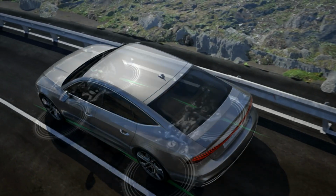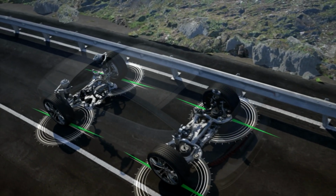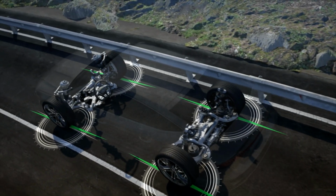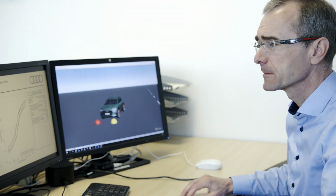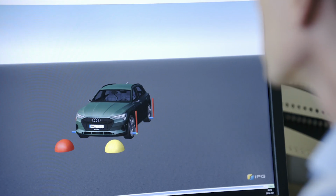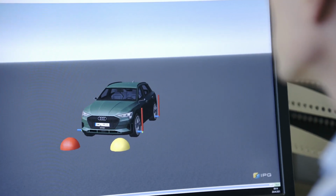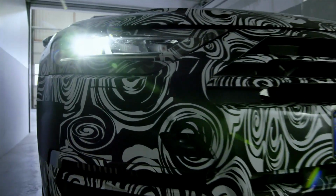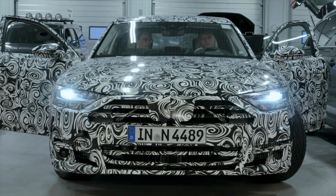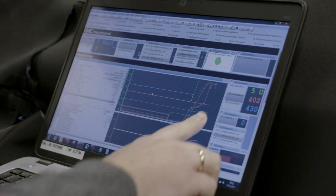Then of course development doesn't start in the vehicle right away. First of all, we run simulations and carry out preliminary tuning. To start with, we look at the basic behavior, how the vehicle is responding, how the rear axle is responding. Only then do I take the car to the initial prototype stage because there are a huge number of influencing parameters that just cannot be mapped by numbers and simulations.